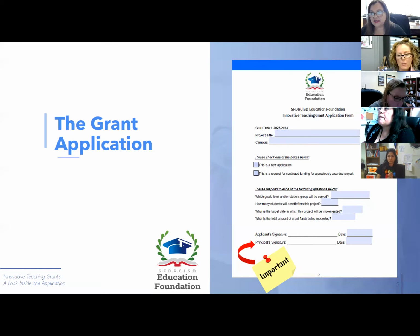So let's take a look. What you're going to see as well is some little post-it flags, and those little post-it flags are things that you want to consider. As you see, the application itself is a fillable document. So it's been transformed into a fillable document. And we want you to look at three areas here.